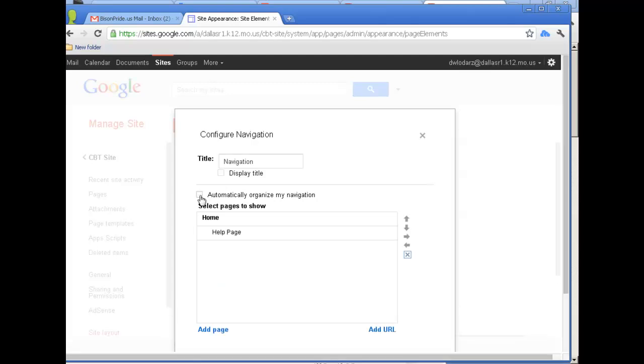If I don't want that for some reason, I click that off, and now it's going to show me a list of all the pages I created, where they're at, and I can choose to move things however I want. So I select the page and I can move it. Now it's on the same level as the home page, or I can make it a sub-page. And if I had a lot of pages here, I could move things up and down. I can make the home page a sub-page of the help page. Doesn't make any sense, but I can do it.